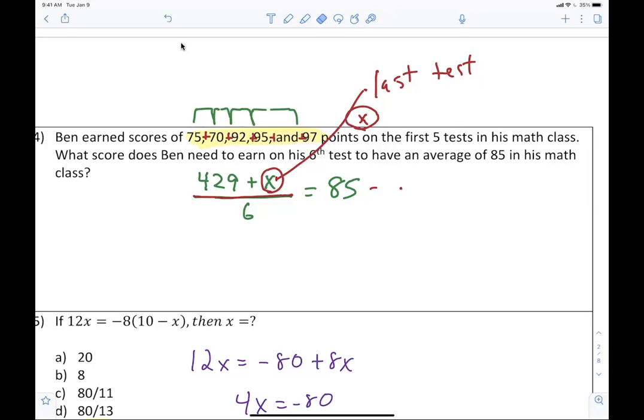So now how do I undo dividing by 6? Multiply by 6. So now I have 429 plus X equals 510. Is that correct? Everybody do 6 times 85. And now what do I do? Minus 429. So if all I have to do is make an 81 on my last test, I got my A.